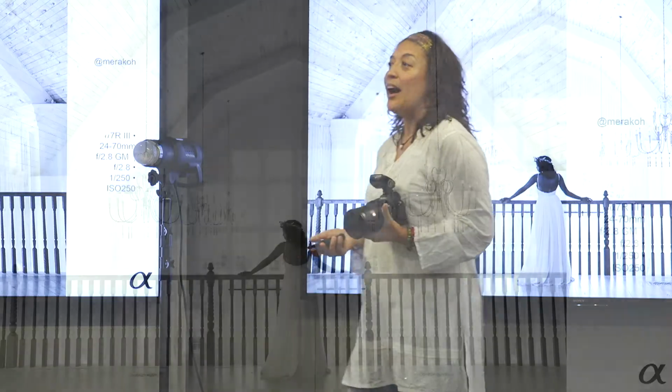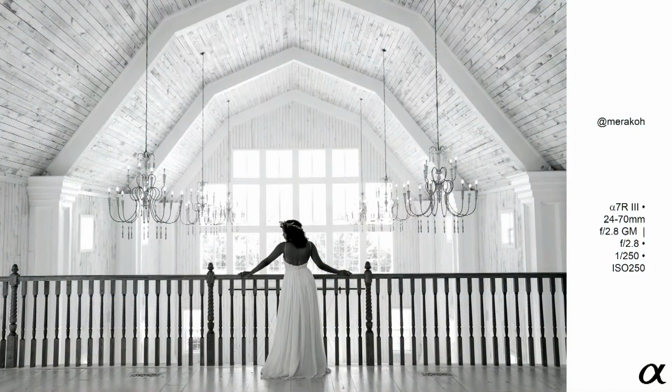So I also love to fill a space with light. And I rarely ever center the subject unless the space is leading us right to the bride, right to the child. And so she got married in this barn, and she loved the chandeliers, right? And so capturing a wide angle shot of that.